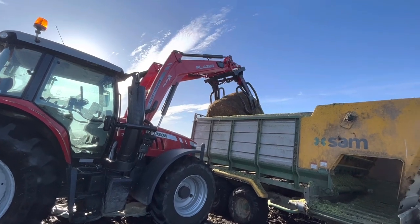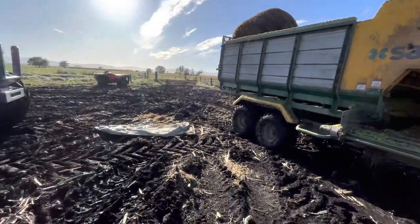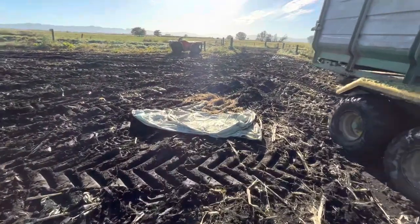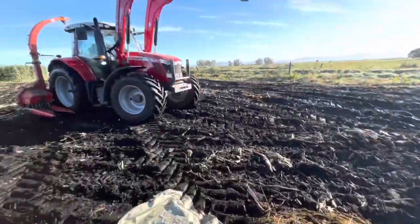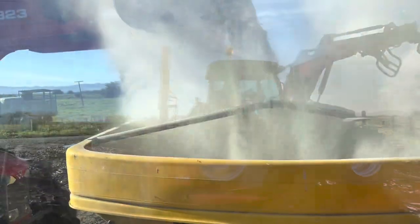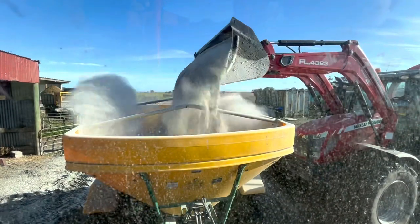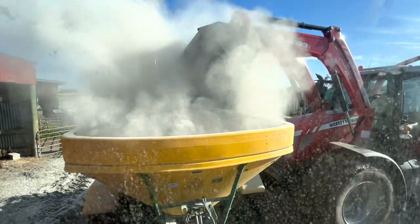Good load on there today. More evenly spread. Awesome. Right, let's go up and start spreading some lime. That'll meet us up there. Loading up with lime. The finger poke tricked it the wrong way. Facing a better way, now the wind's blowing the other way. So, we won't get covered in lime.